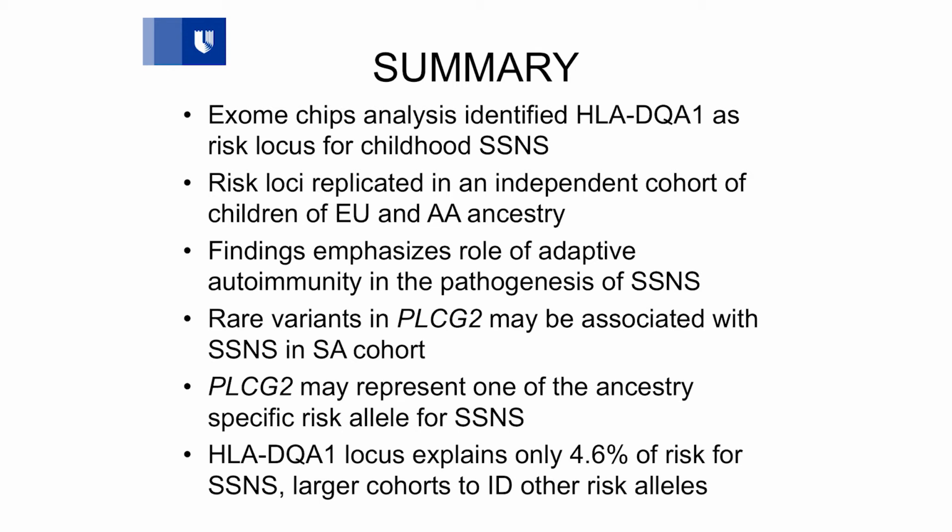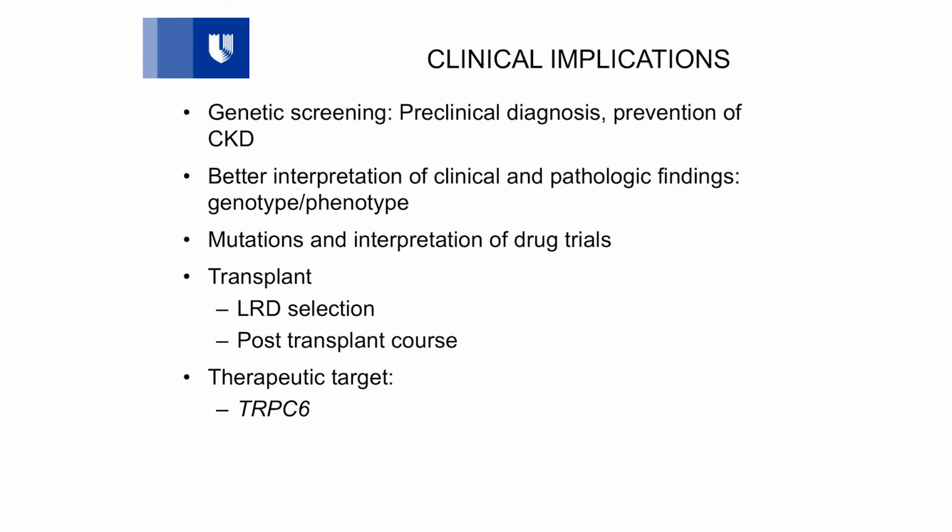Okay, there is some genetic predisposition to steroid-sensitive nephrotic syndrome, and most steroid-sensitive nephrotic syndrome is likely to be due to gene and environment interaction. Therefore, we need to identify all the genetic risks and pick each of the risks and say which environmental factor is actually predisposing this person to developing nephrotic syndrome.